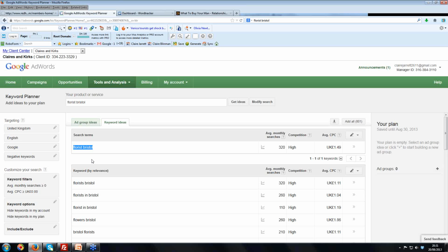People haven't decided what colour they want. They haven't decided whether it's a boy trunky or a girl trunky that they want. So you would ideally just not bid on the word trunky or trunkies. Pick the longer tail keywords.